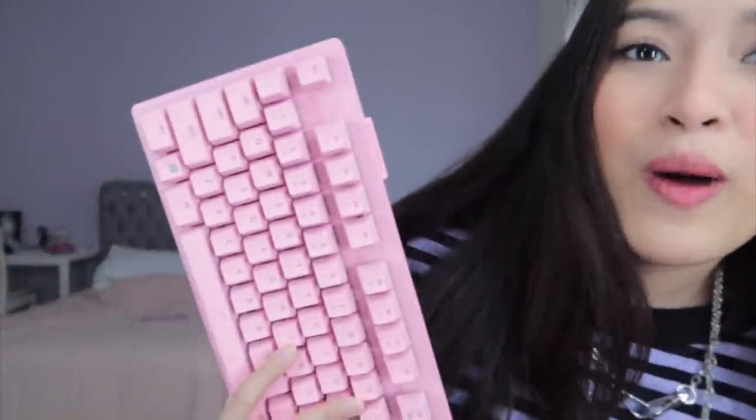I actually bought a table. You can see it right there. I also bought a chair for my desk. It's pink. It's on the way. I bought a keyboard. Let me show you guys. For what, you ask? I don't even know. I don't even game. But I have a pink keyboard because it's pink.